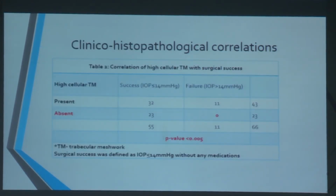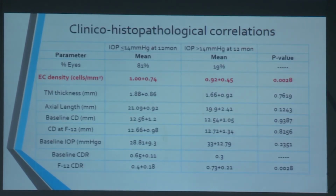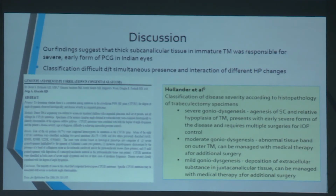So coming to the surgical success, we saw that whenever high cellular specimens were absent, the incidence of surgical failure was 0%. However, surprisingly, this did not correlate with quantitative endothelial cell density, where lower endothelial cells were expected to have a higher baseline IOP. So based on our findings, we can suggest that thick subcanalicular tissue in immature trabecular meshwork was responsible for the severe early form of PCG in Indian eyes.